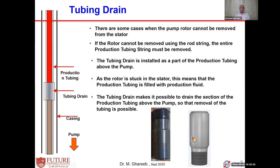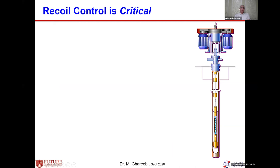If you apply more pressure, this can open and make a communication between tubing and casing, and then you can bleed all your fluids to the casing and so on. What else do we have here?